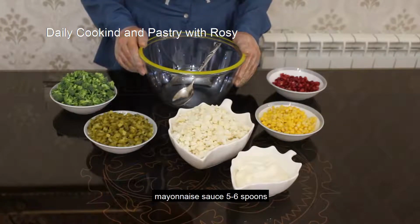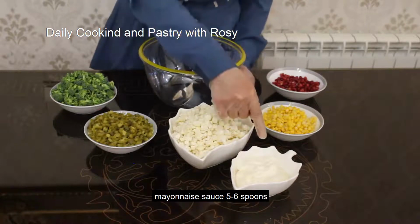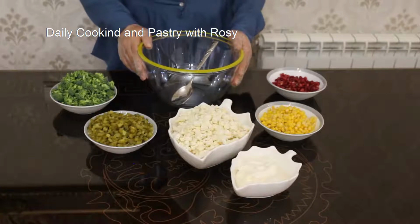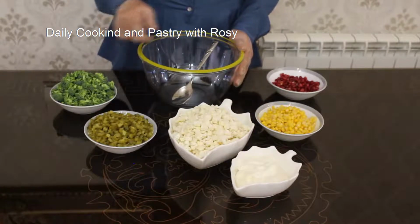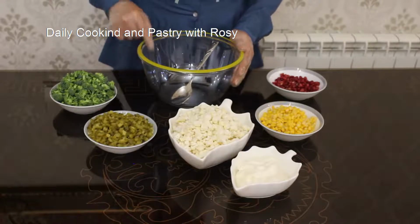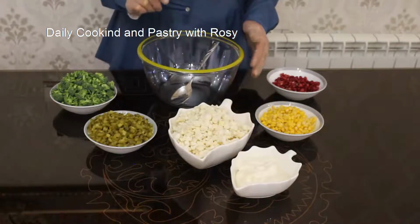And the sauce of this salad includes 5 or 6 spoons of mayonnaise. Okay, for making this salad, I pour all the ingredients into the bowl and mix them, and at the end I add mayonnaise into it and mix and finish.